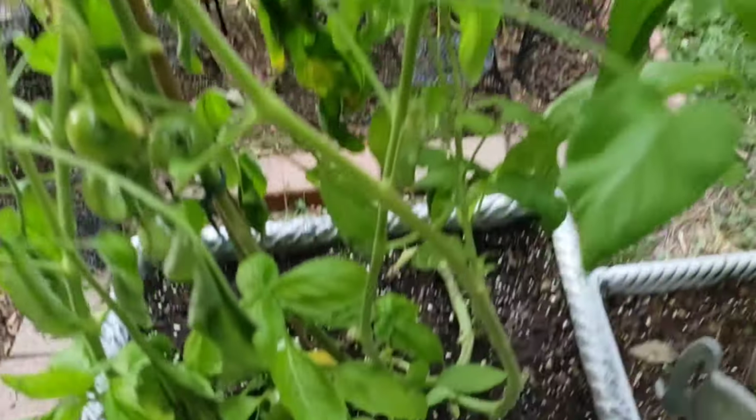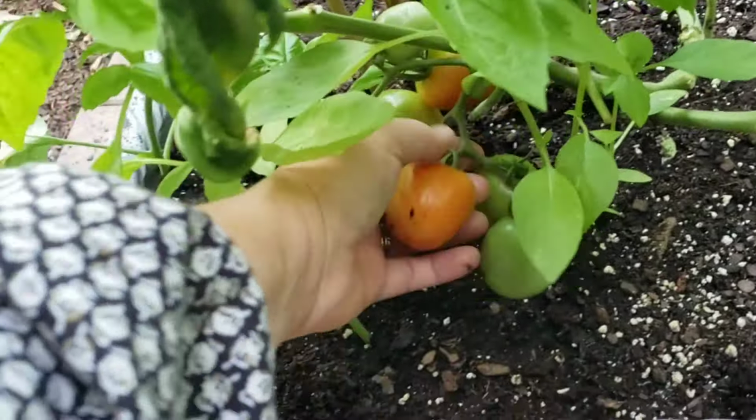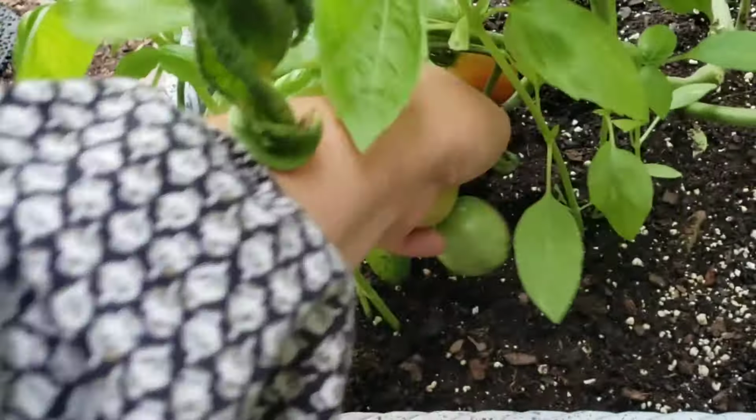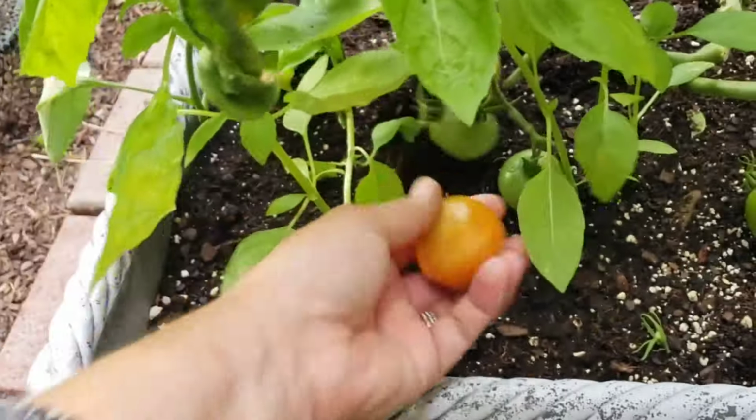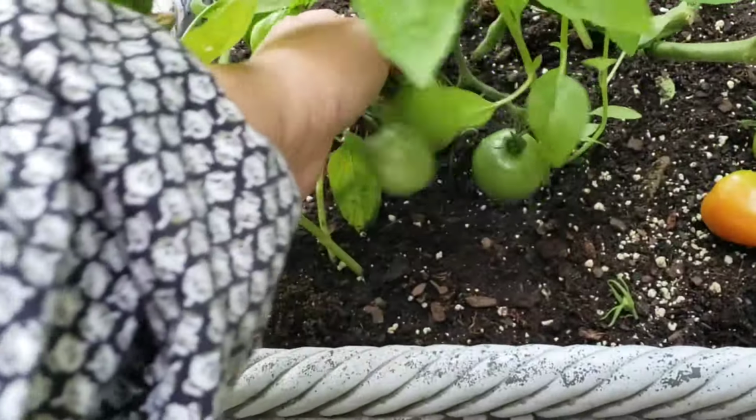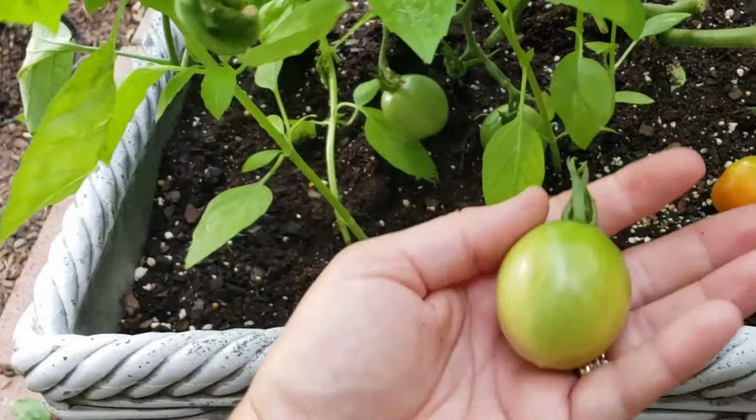I do see some fruit we can pick down here. I'm going to go ahead and pick all three that have started to turn, because of the squirrels. If they've turned at all, I pick them. That just protects the fruit and I get more that way.